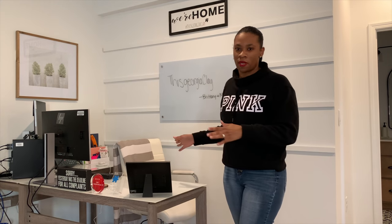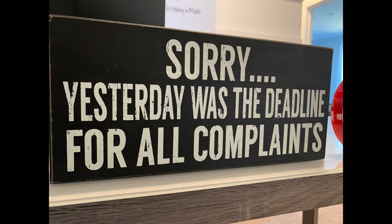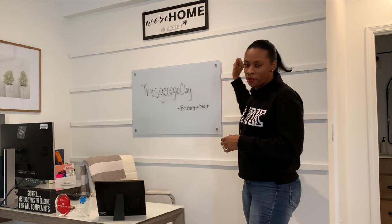But it's mainly email, so it works for me to be in this space because my kids can be in the rec space and, you know, watch a movie or whatever, and they don't really have to be quiet for mom because I am doing email, so I don't really have that interaction. But since my department handles mainly complaints, I thought this little cute sign was very fitting for my particular line of work. Here, I wanted to showcase our sign here that my friend made for me.